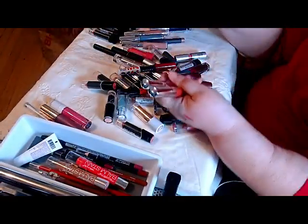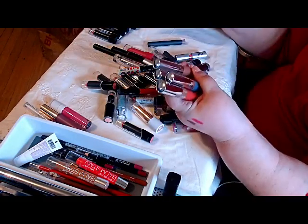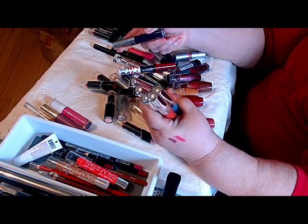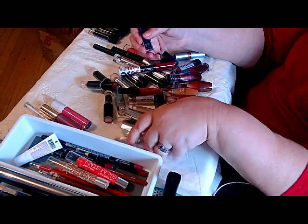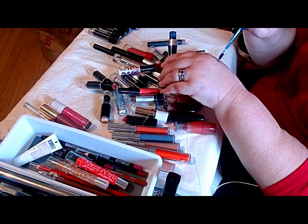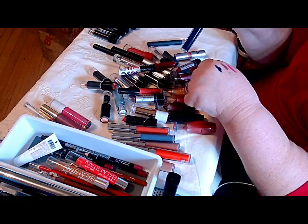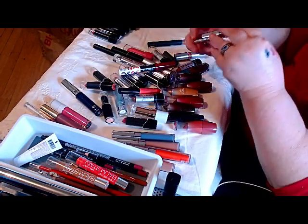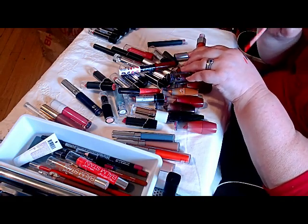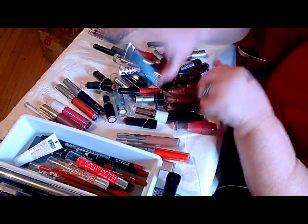Now, these are my AOA Studio liquids that I started collecting. And this one is called Lit, L-I-T-T, but it's a really, really dark blue, and it's really, really pretty. This is my go-to for more radical mouth. Okay, this one is Insta. Kind of a corally shade. I love the AOA Studio formula. I really do.